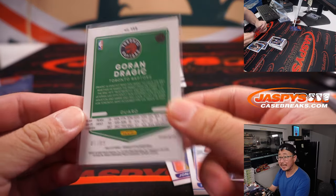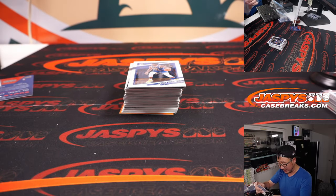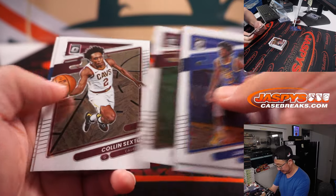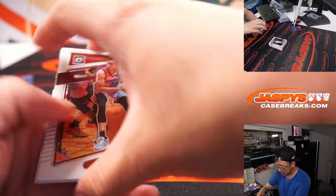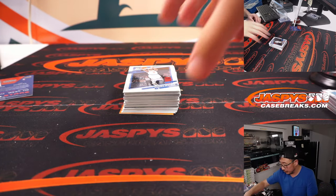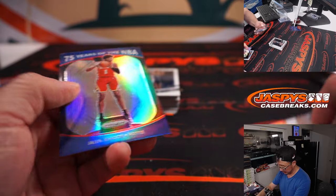Goran Dragic to 99. I don't know if Franz Wagner at this point is sleeve worthy, but he and the Orlando Magic have a lot of youngsters on that team, a lot of upside. Jonathan Kuminga did pretty well, and to think the Warriors are going to get this guy back too. There's Jonas Valanciunas. It's the Photon shorter print. Want to see some of the big rookies in that print. I think R.J. Barrett ended up getting a big extension.